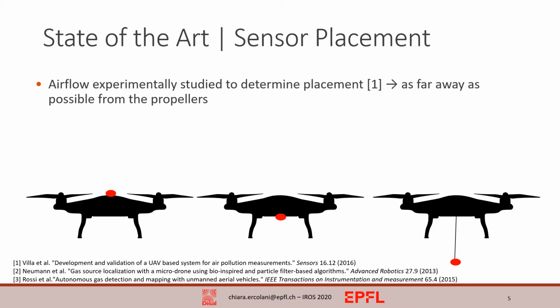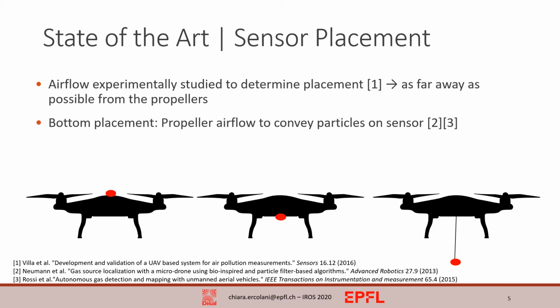However, this is not always possible, because we have to have a mechatronic integration that does not destabilize the flying vehicle. Bottom placement has been identified as a good placement, either when the sensor is directly attached at the bottom of the frame of the robot or hanging from a rope, because the downwashing effect of the propellers conveys odor particles on top of the sensor. However, there is no final consensus in literature about the best placement of an odor sensor on a flying platform.